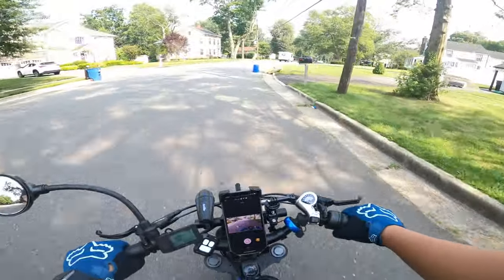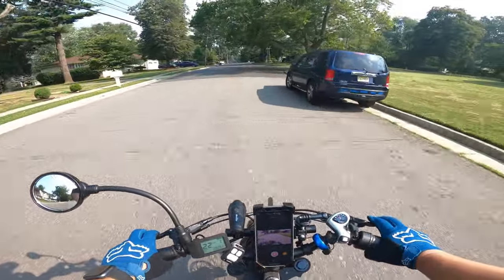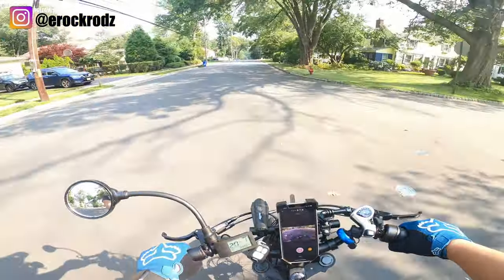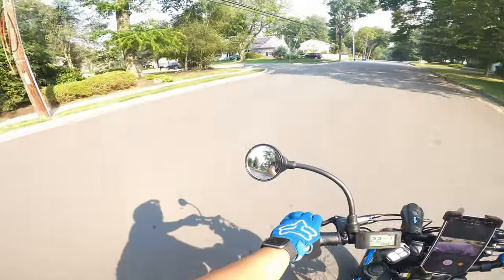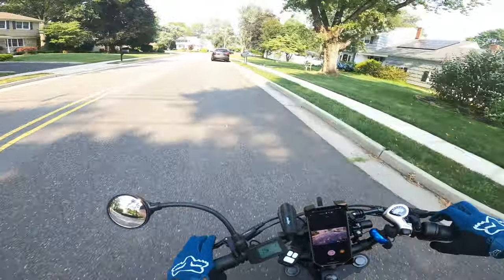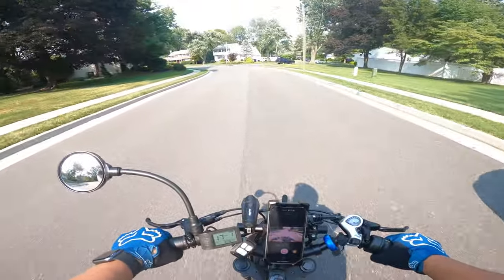So today we're going to get a haircut. I'm well overdue for a haircut. So we are taking the xclass.